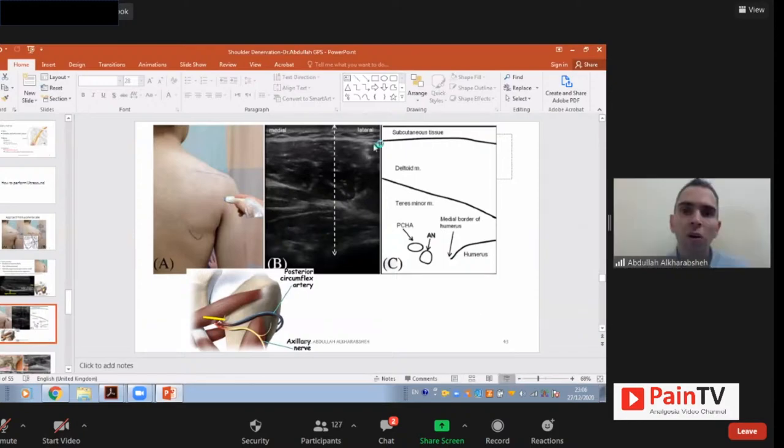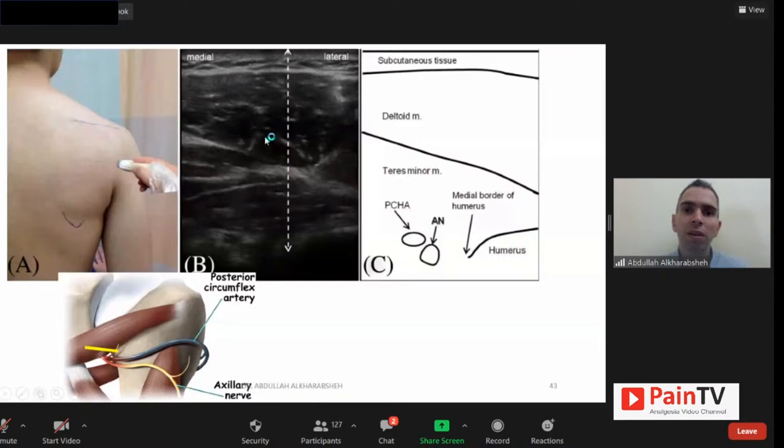So, back to the axillary nerve. We measure here the distance from the skin to the axillary nerve. As we see here, the posterior circumflex humeral artery and how the axillary nerve is nearby the artery. This is the humerus and the medial border of the humerus, and this is the deltoid muscle. So we do the injection with a posterior to anterior in-plane approach.